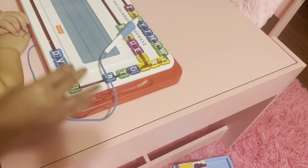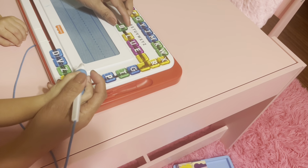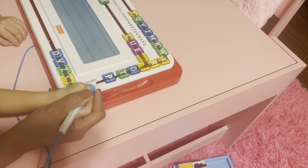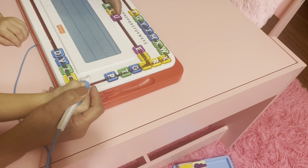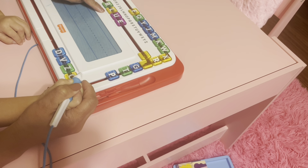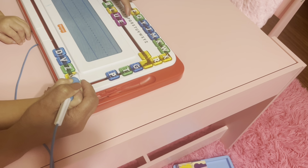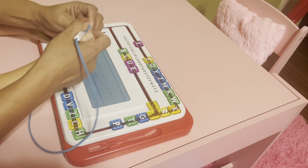And let's write the blue. Okay, let's write the word blue. Let's find the blue here. B. L. U. E. Blue. That's right. Okay, let's write the word blue.